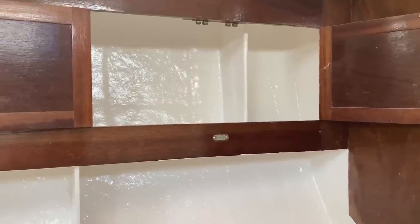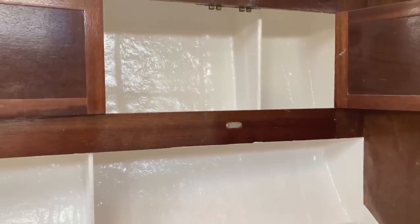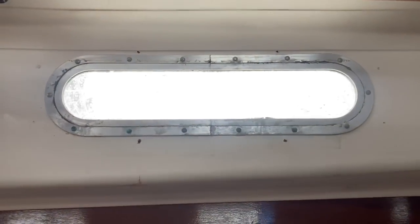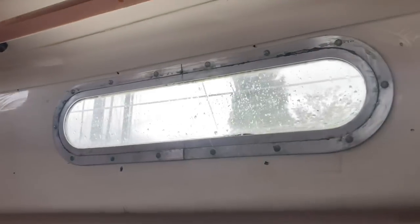But it's looking good. Unfortunately, it's raining outside now. I had planned to do some gel coat repairs outside, but as you can see on the window there, oh no, you can't see because of the light, it is raining, it's not very pleasant. So I think I'm going to head back to SBB HQ and do some paperwork.